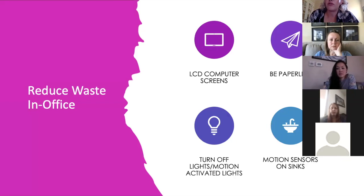Another thing that you can do in office is switch to LCD computer screens, be paperless. Does anyone work in an office that's not paperless? I've only worked at a few that had charts still, so I just wanted to make sure. But sending all the paperwork via email in a secure system and that type of thing, just to reduce paper waste. Turn off lights or have motion activated lights. Motion activated sinks and toilets and that type of thing. You can use air dryers rather than paper waste for patients. That sort of switch that you can make.